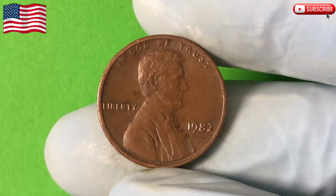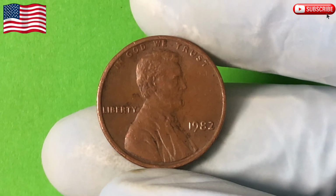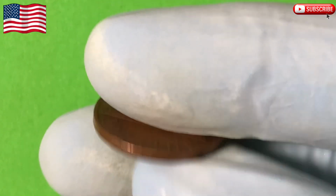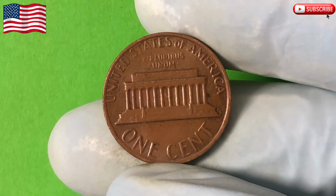Do you have any 1982 pennies hidden away in your collection or your change jar? Now you know what to look for. Whether it's the rare copper version, a proof penny, or a mint error, your 1982 penny could be worth much more than its face value.